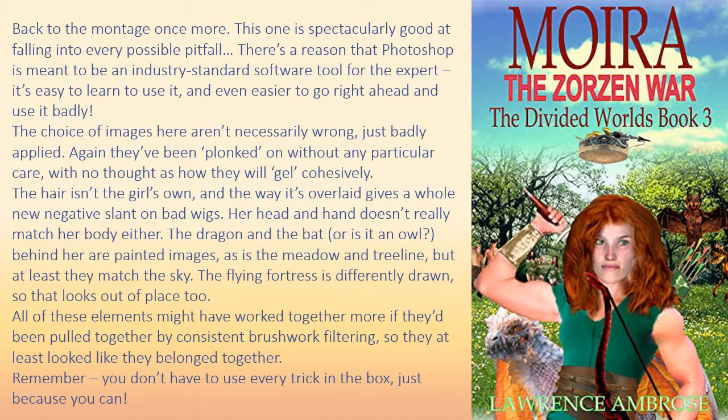The dragon and the bat, or is it an owl, behind her are painted images, as is the meadow and the tree line, but at least they match the sky. The flying fortress is differently drawn, so that looks out of place too. All of these elements might have worked together more if they'd been pulled together by consistent brushwork filtering, so they at least look like they belong together. Remember, you don't have to use every trick in the box just because you can.